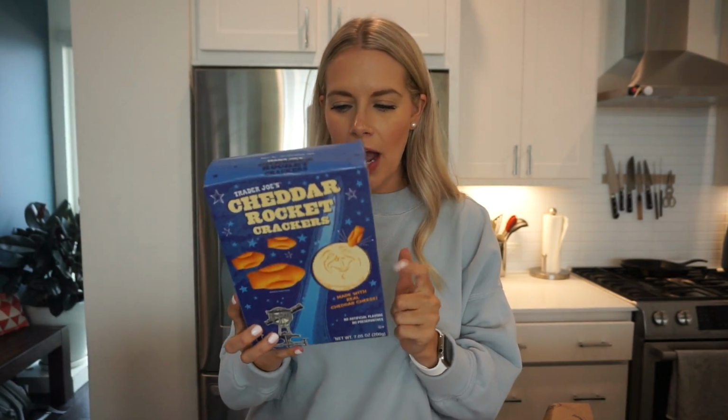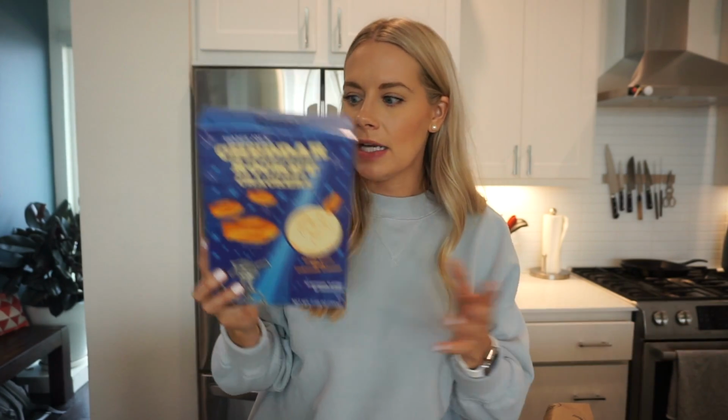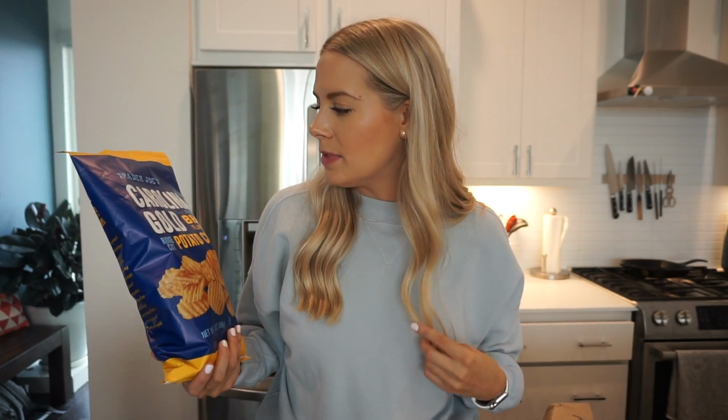What else for pantry? Grabbed these, which I've never had before, and these are for Arlo. Obviously these are cheddar rocket crackers. They're kind of like a goldfish, I guess, but decided to pick those up and see if he likes them. Just a quick, easy go-to snack. These are the new potato chips that launched. These are the Carolina Gold barbecue potato chips. I love barbecue potato chips. So those looked good. I'm excited to try those out.